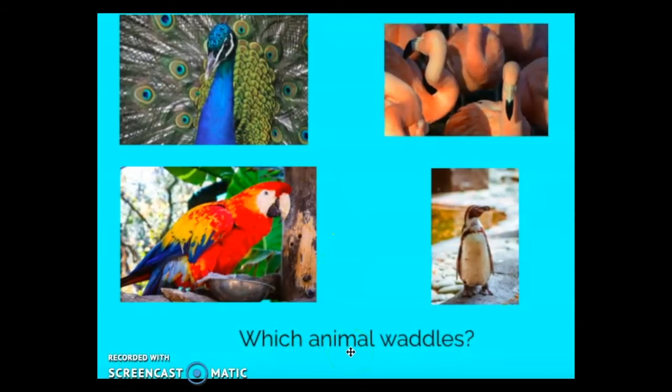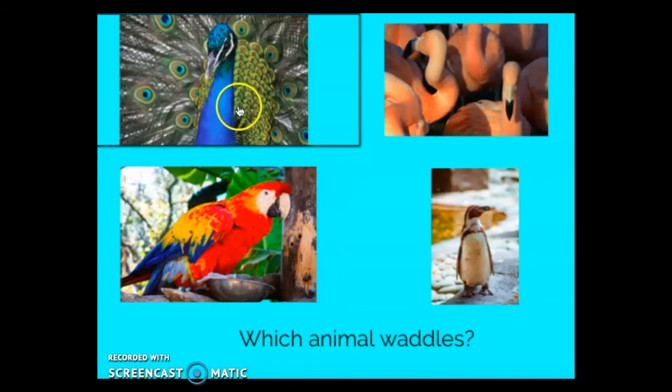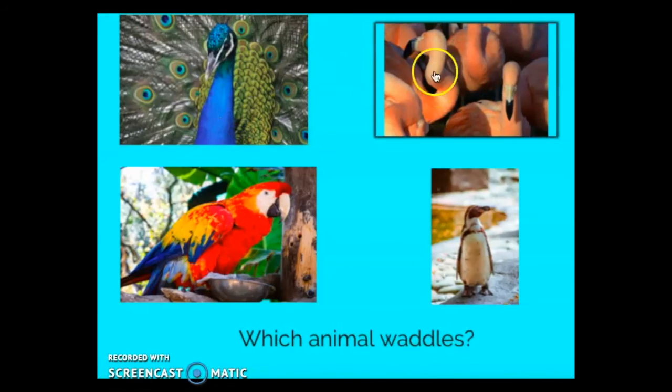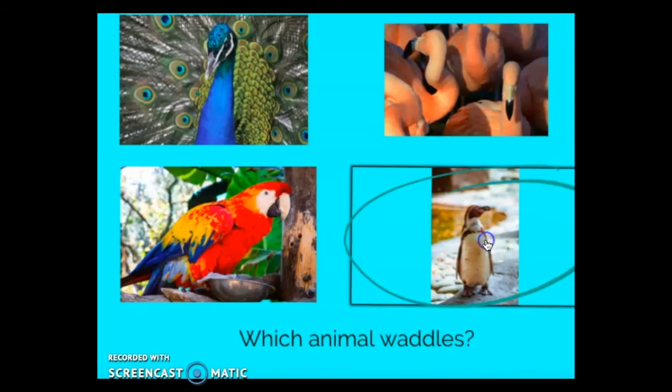Which animal waddles? We have a peacock, a parrot, a flamingo, and a penguin. Let's think. Which one waddles like a duck? Not a parrot. Not a flamingo and not a peacock. A penguin waddles.